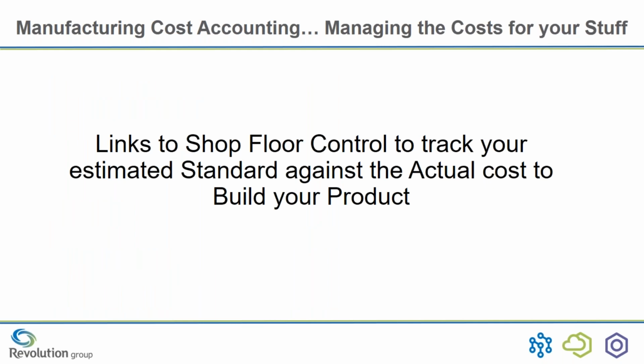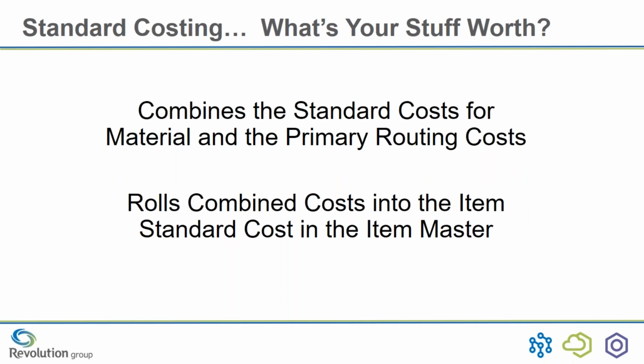So cost accounting, that is where you link your shop floor control or the combined bill of material and routing when you're able to track your estimated standard against what it actually costs to build your product. So that's where we do, what's your stuff worth? You're able to combine the standard costs for the material and product routings and then roll that in to become the standard cost, which becomes your comparison to actual, and that's carried in the item master.